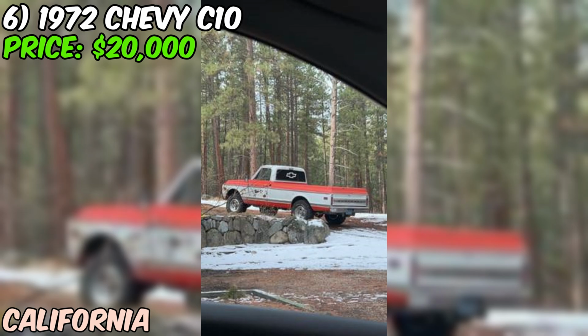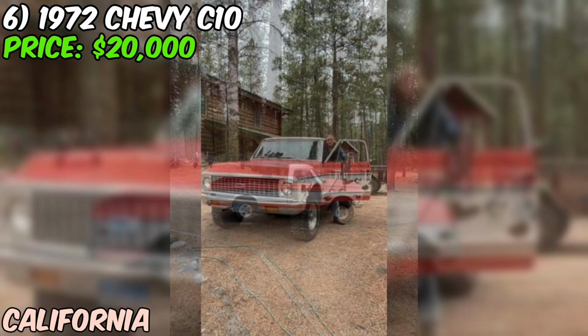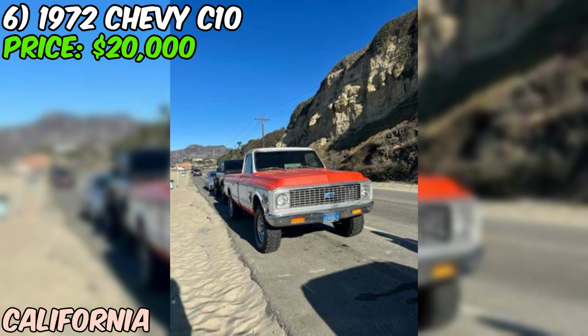Finding a C10 with its original 454 is getting increasingly rare, as most of these engines have either been swapped out or the trucks have been lost to time and rust. The seller reports 64,000 miles on the odometer, and while that might seem low for a 51-year-old truck, what's really catching my attention is the seller's genuine enthusiasm about the truck's reliability.